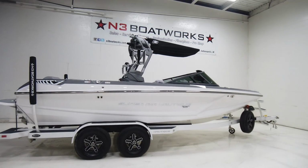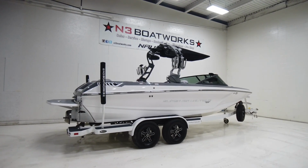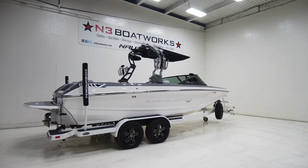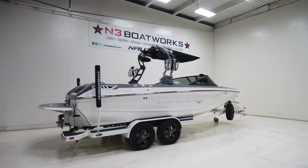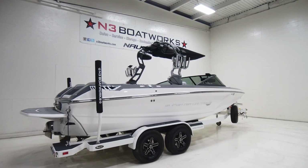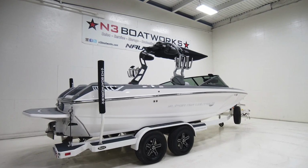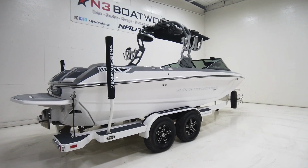2017 Super Nautique GS22, sitting in a mystic white hull bottom, main stripe, accent stripe, lower deck stripe, and then a tungsten gray top deck and interior deck. Love this scheme. This is one of the first, actually I think this is the first GS22 that we got and sold. And we've always serviced it.